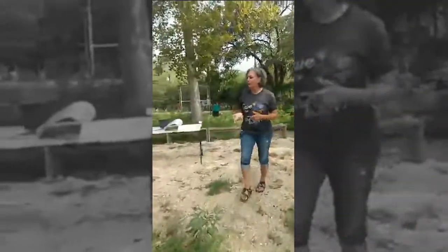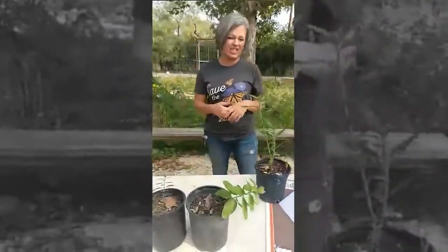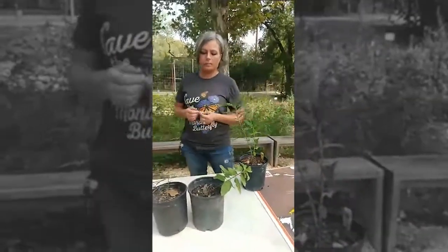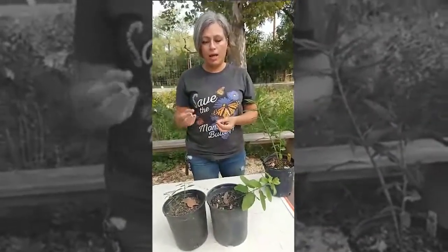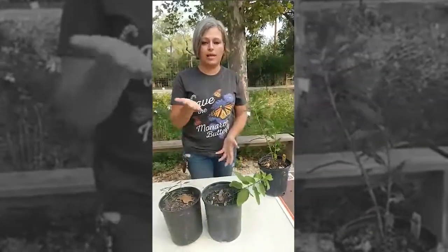And so we know that native milkweeds aren't always the easiest to find, and sometimes we don't know which is which. So I brought a few examples here just to show you how you can tell and learn your native milkweeds, because that's really, really important to understand.